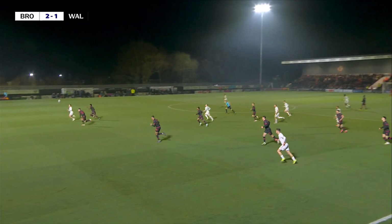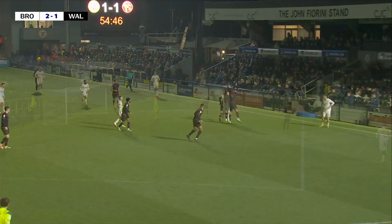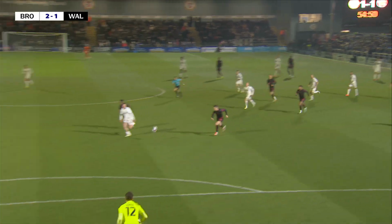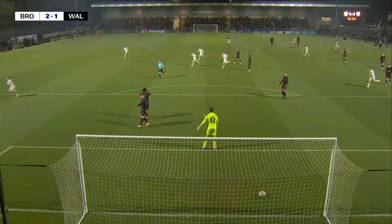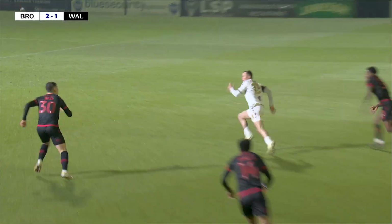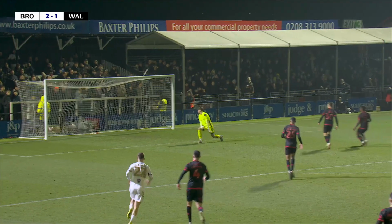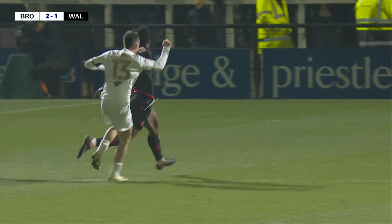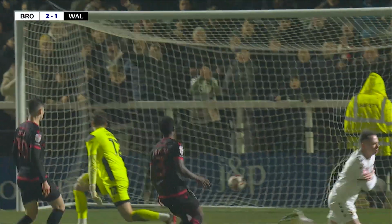Oh, some real class in this goal. Initially from Cheek, who gets caught, but he gets straight onto that loose pass, and he sees the run of McCurdy. A lovely weighted ball into the substitute. And once he's in there, audacious finish. He has a little look up, but then he still has to execute it. It's not an easy finish at all. Has to get the trajectory just right, and it's perfect as it loops over Sam Hornby, but below the bar.